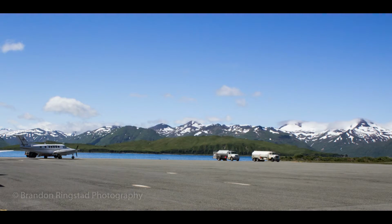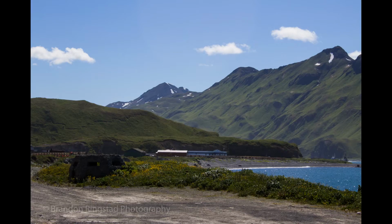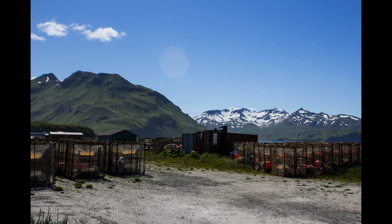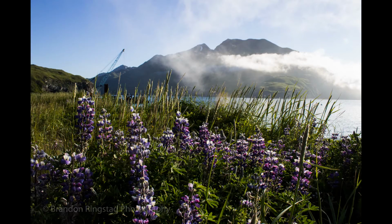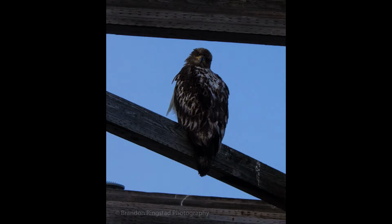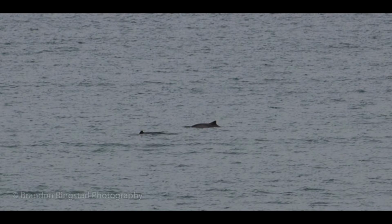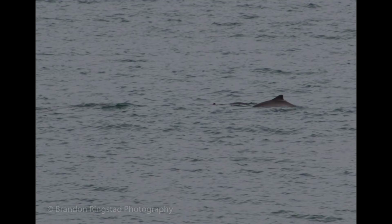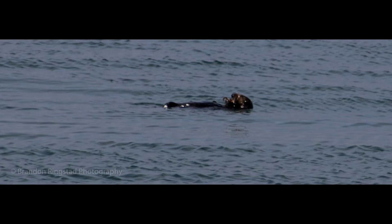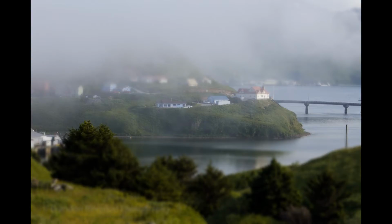It is a beautiful sunny day as we explore Dutch Harbor. We spent as much time as possible walking around and stretching our legs before living at sea. I was lucky enough to see wild animals including fox, bald eagles, harbor porpoise, sea otters, and even some whales in the distance.